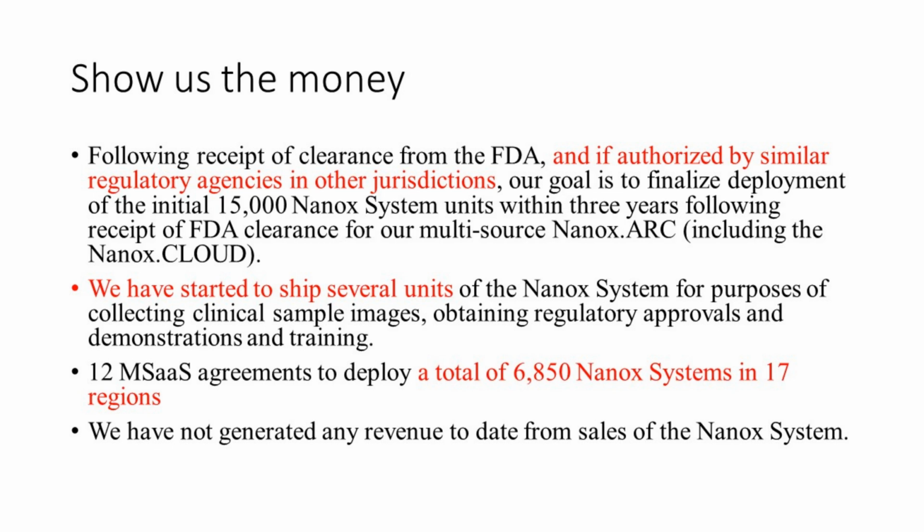They say here, we have started to ship several units. Well, it'd be nice to hear several hundred units, not just several units. If you're going to deploy 15,000 units in 3 years, that's 14 units a day. So they really need to get busy and do more shipping than just several units over to Ghana or Nigeria.